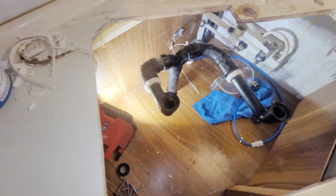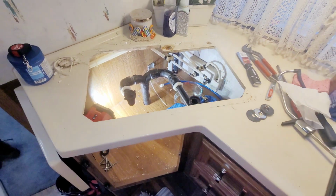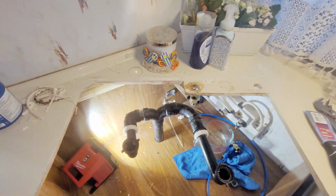I want a single sink because that 2 sink thing is not it. So anyway, it's a pretty good size opening. So hopefully we can find a sink, and then we want a faucet that comes out that's useful.